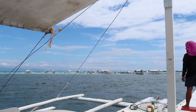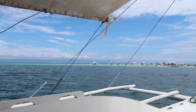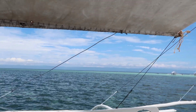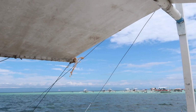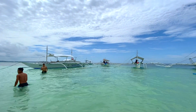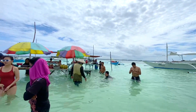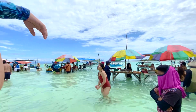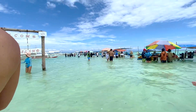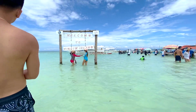So, eto guys, yung Virgin Island. Ito pala siya. Para siyang sandbar. Parang sandbar na kuya. Okay, pag low tide, sandbar siya. Ayan. Yung blue na yan. Galing, no? Hi guys! So we're here in Virgin Island. So high tide. Kaya ganyan. Ayan, may mga vendors pa. So nice. Sandbar to. Ayan. Pero high tide nga. So sandbar siya pag low tide.